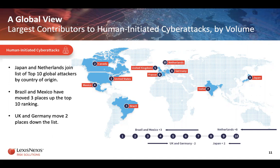Usually, yes, the US, UK, and Canada are in the top 10, but the amount of attacks coming out of different regions now, showing it's a global point of view, is interesting. And that's for human-initiated attacks.